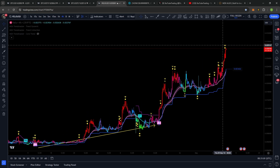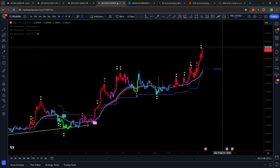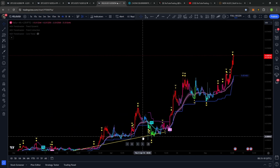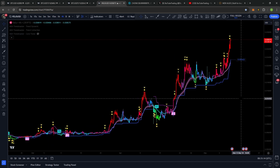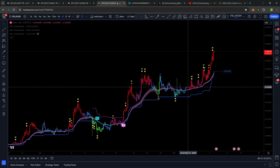CW's trending to the upside again. See this buy trend curling to the upside. Obviously, trends break eventually. They always do. No trend can go on forever. Well, actually, that's not true. It can, but generally speaking, trends reverse eventually. But as it stands right now, liking how the indicators look right there.